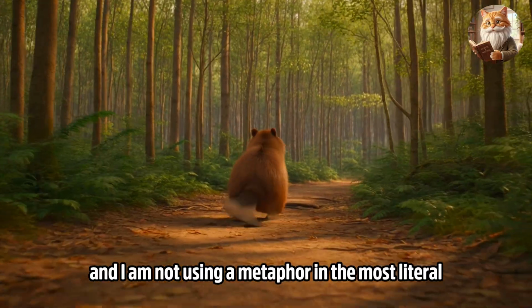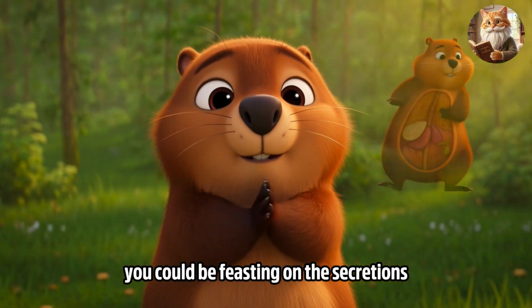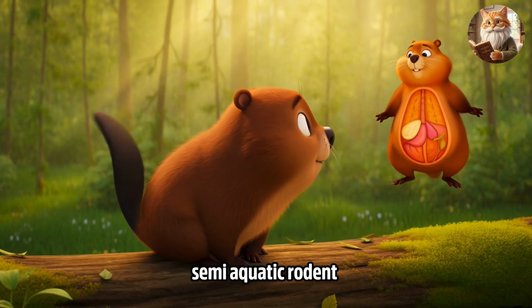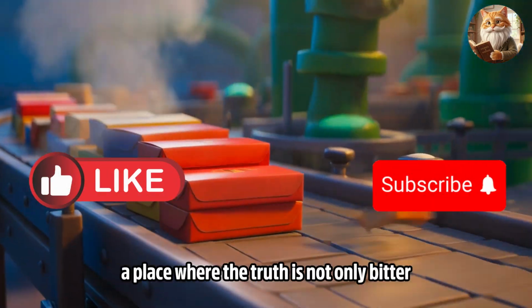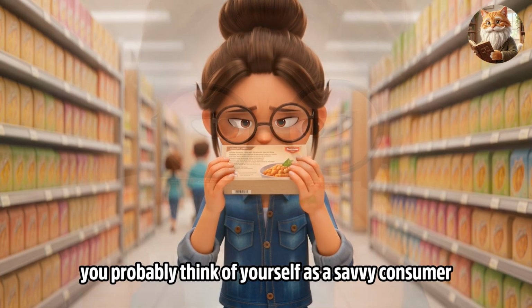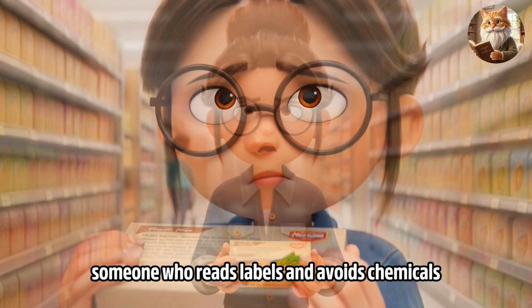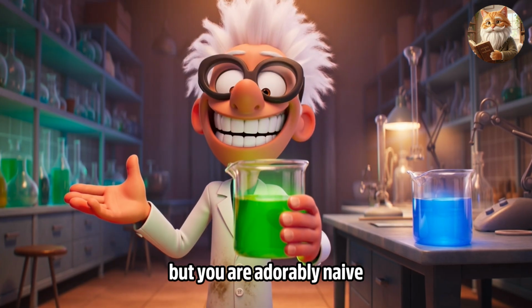In the most literal biological sense possible, you could be feasting on the secretions from the anal glands of a large, semi-aquatic rodent. Welcome to the world of food manufacturing, a place where the truth is not only bitter, but sometimes downright nauseating. You probably think of yourself as a savvy consumer, someone who reads labels and avoids chemicals. I hate to break it to you, but you are adorably naive.